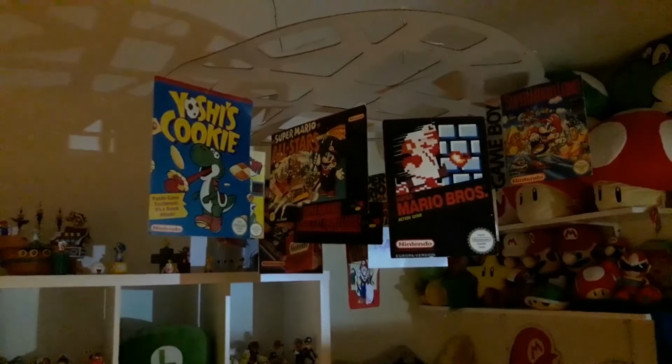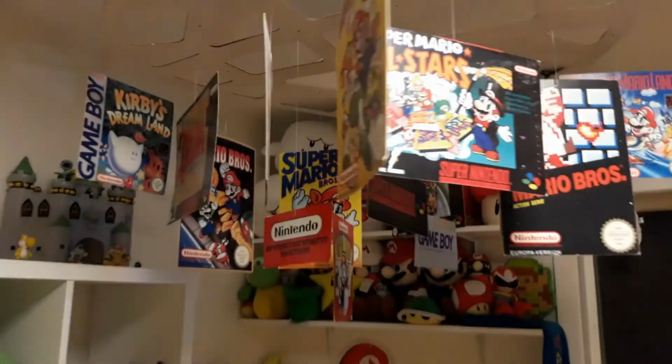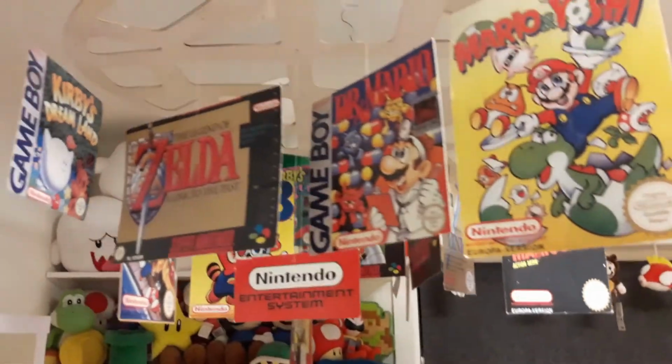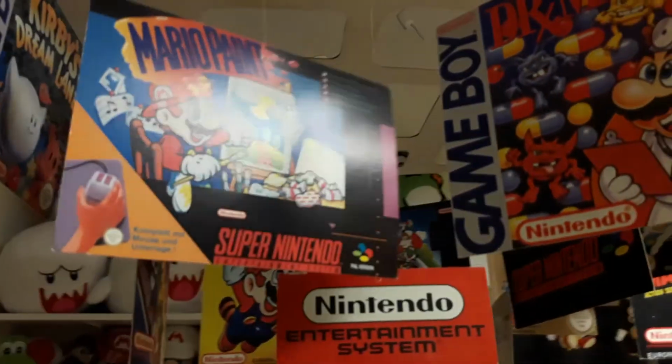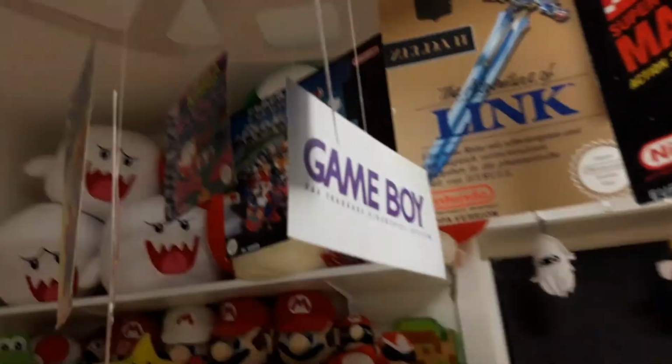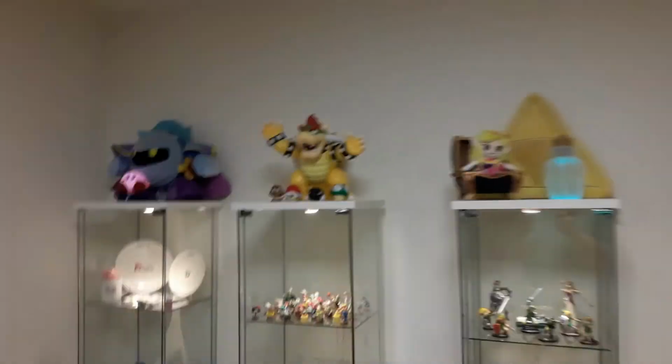Up here is some of the last advertisement I have from Mario. This wheel was something I found in Germany and contained art from every single Game Boy, the classic NES, and SNES games that were like prime games back in the day. So, yeah.